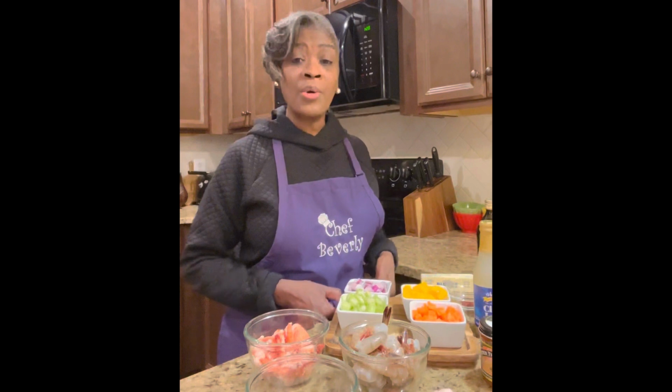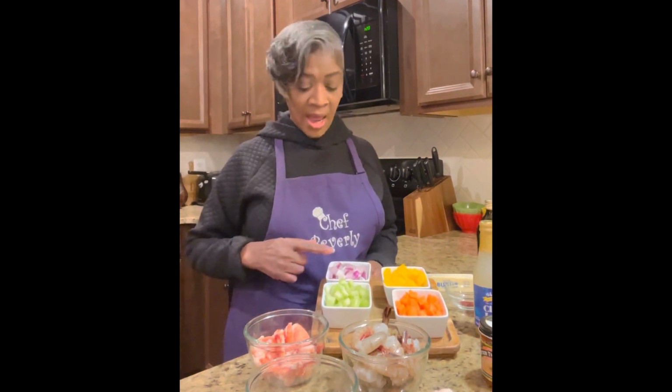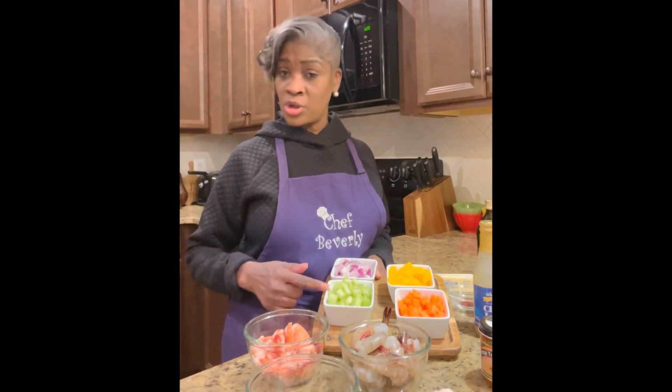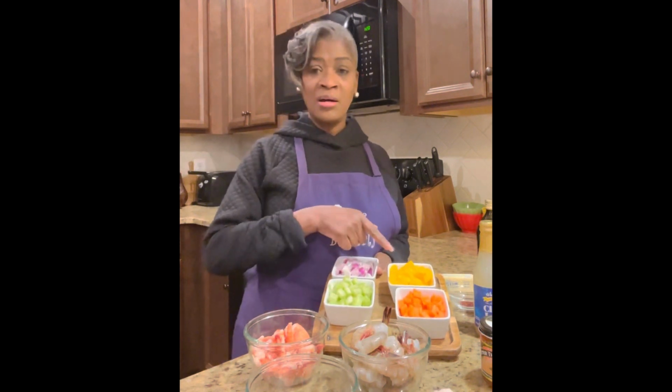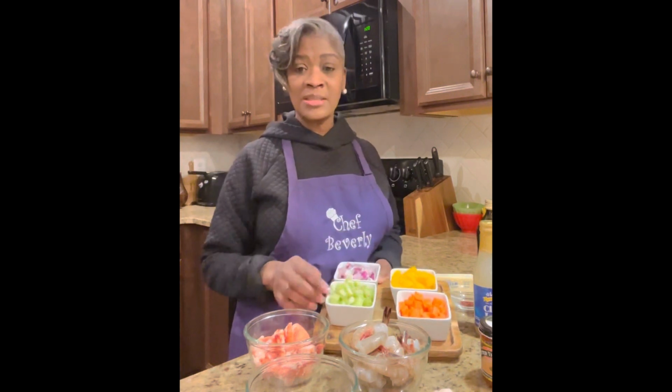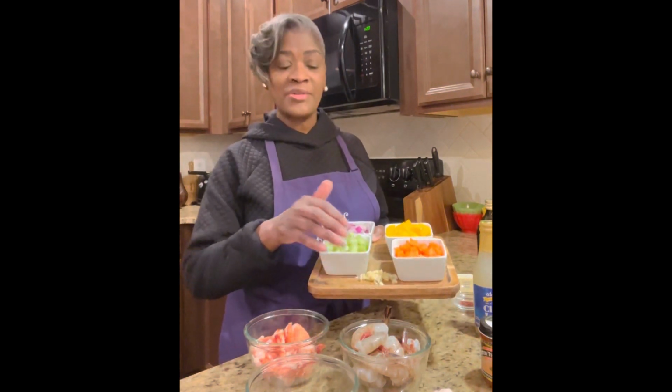Here I have already prepared and chopped up some red onions, or you could use yellow onions. I have 2 stalks of celery. I have a chopped yellow pepper, and I have some carrots, and I also have some garlic there.